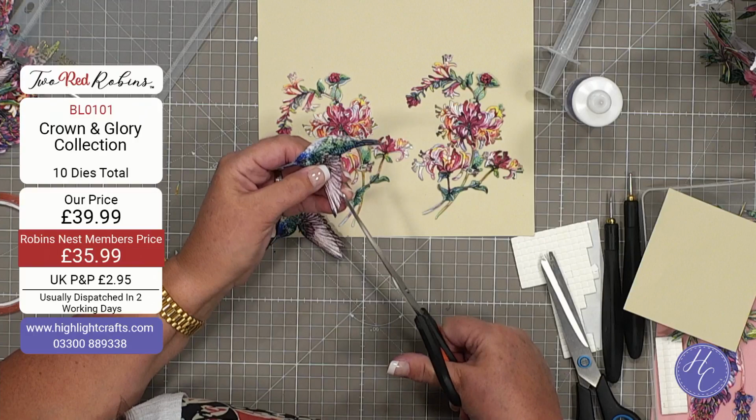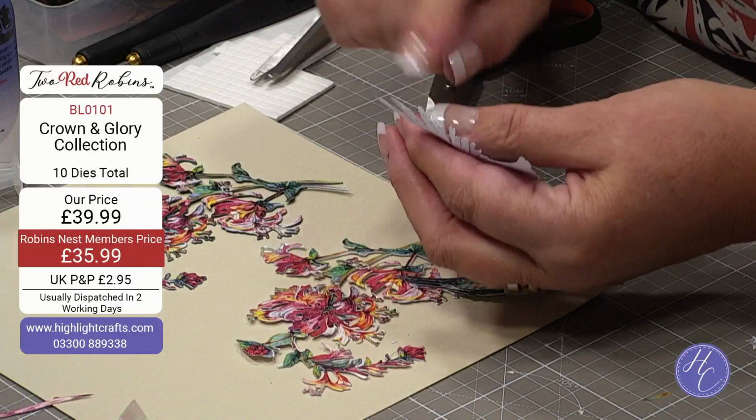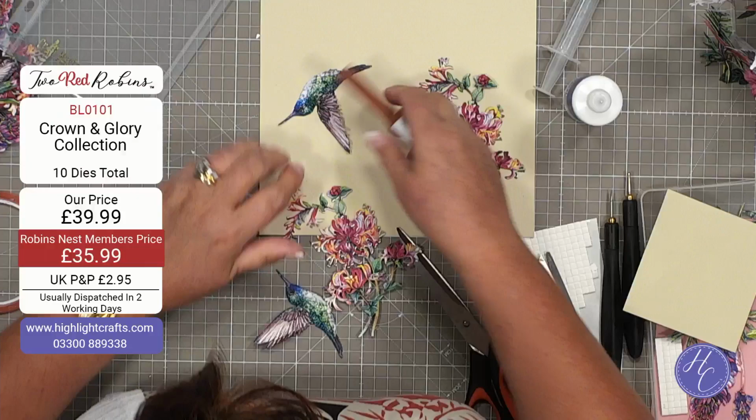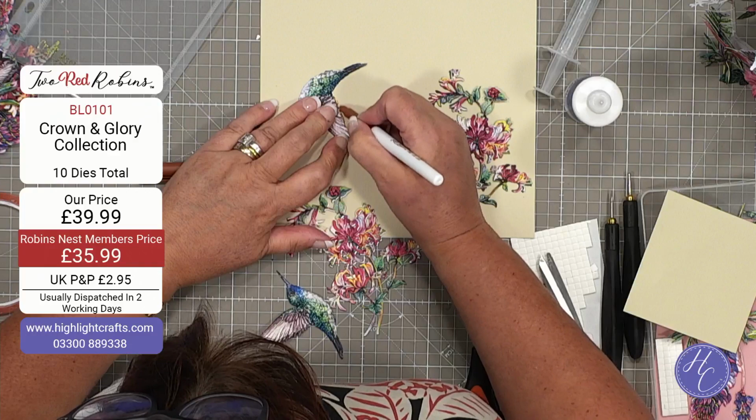Now, I'm just going to push these up and get a little bit of extra dimension, but I don't like the fact that they've got white edges. So if I go into my fine liner pens and I just pick one of these, all I'm going to do is take the pen and I'm just going to run along this white edge, just like here, chosen a colour that is complementary and tonal, but not identical.